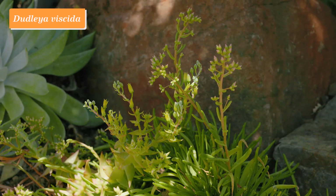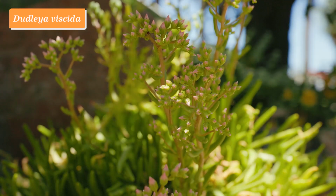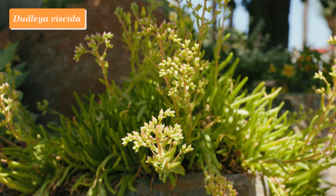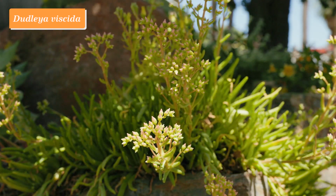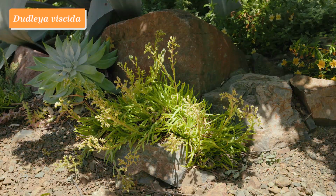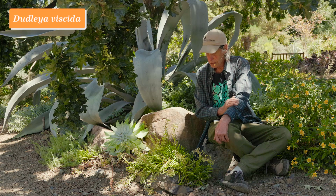It hasn't quite opened yet, but it has pale pink flowers when it does open. Dudleyas are in the Crassulaceae, or the stonecrop family, which is a worldwide family, but Dudleyas in particular are only native to our west coast, both Mexico and the United States. Dudleya viscida.